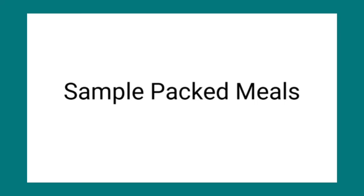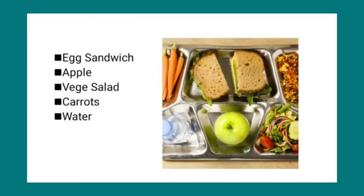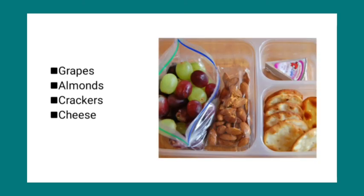So of course, we're going to the exciting part. We're going to look at some samples now of packed meals. So in this packed meal, you can see that they included boiled eggs, steamed broccoli with rice, cucumbers, and cherry tomatoes. And of course, you can customize your packed meal to your liking. This one has egg sandwich, apple, vegetable salad, carrots, and water. And of course, if you're not a fan of these options, you can change them.